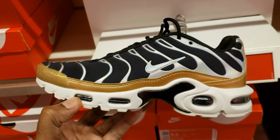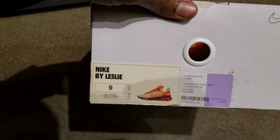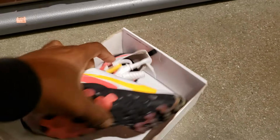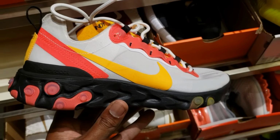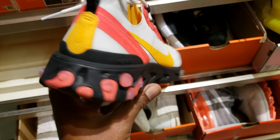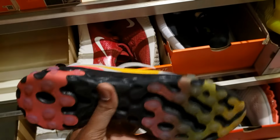Let me put some light and see if anything happens different with these shoes. Are these some ID Element 55s? Ladies and gentlemen, by Leslie, $59 on these. Did Leslie do a good job on this color combination? Ladies and gentlemen watching, let me know in the comment section below. I'm not really feeling them, but maybe you might like them. Of course, that's why I wanna know your thoughts.